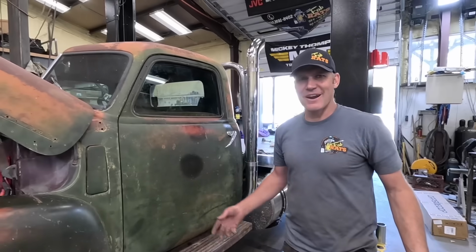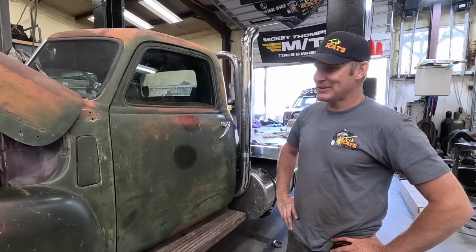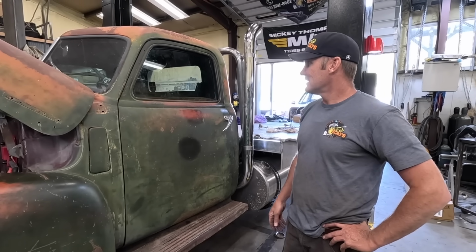All right, we finally got all the windows to go up and down in this thing. Power windows are in. That was a struggle. Kicked our butts for a while, but it's in, it works. So on to the next thing.